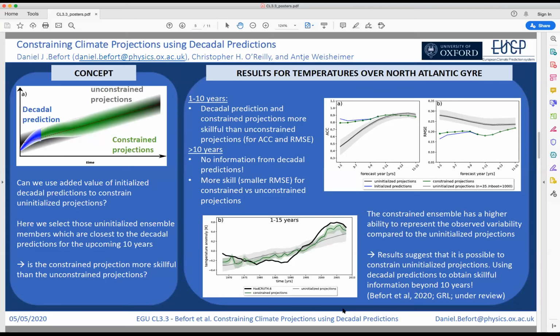Another plot which illustrates this nicely is on the bottom here. In black, a thick black line is the observed temperature anomaly over the North Atlantic Gyre region. The gray band is the projected temperature variability from the uninitialized projection. And the green line is for the constrained ensemble, and you can see nicely that the constrained ensemble is better able to depict the observed variability over this region. And please contact me if you have more questions.